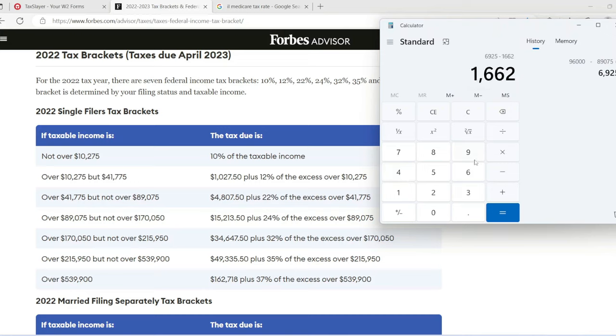$1,662. Now we have to add that plus the $15,213.50. And that's our total amount right there, $16,875.